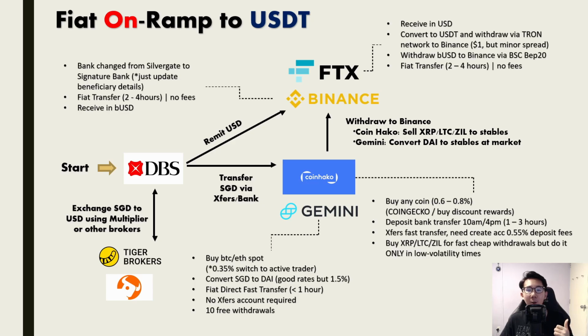The fees for CoinHako are about 0.6% to 0.8%. You have to use this CoinGecko promo code. I'm not sure if this is still available right now, but this reduces it to 0.8%. Then you just buy their discount rewards and it will reduce to 0.6%. Okay? So either CoinHako or Gemini, once you buy your DAI or whatever, you can withdraw directly to Binance. It's free. And for CoinHako, you just transfer your altcoins, but you take on this price risk that Zilliqa or Litecoin would go up or go down. So remember to do it in low volatile times.